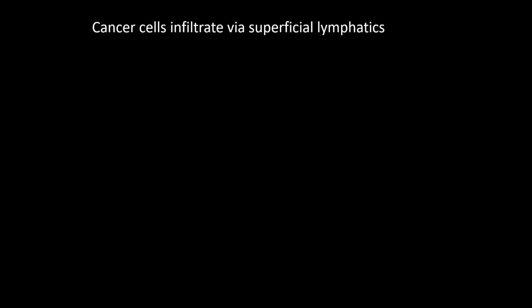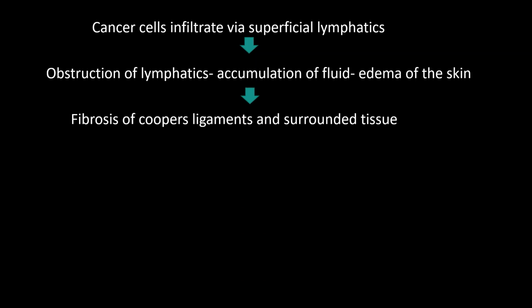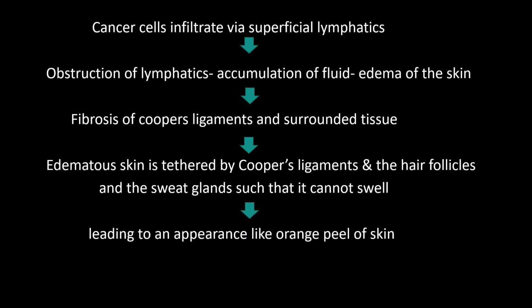In this case, the cancer cells infiltrate via superficial lymphatics. An obstruction of these lymphatics causes accumulation of fluid and edema of the skin. In addition, fibrosis of Cooper's ligaments and surrounding tissue occurs. Some parts of the edematous skin are tethered by the above-mentioned ligaments, the hair follicles, and the sweat glands such that they cannot swell. This leads to the orange peel appearance of the skin.